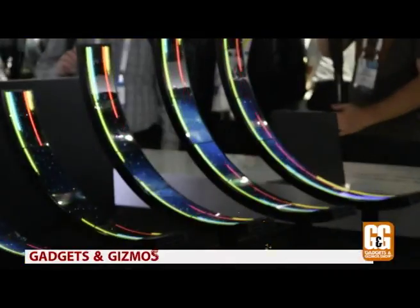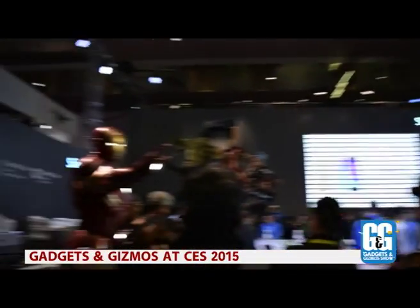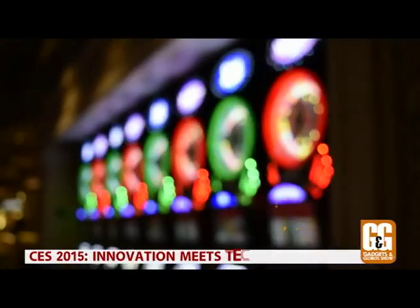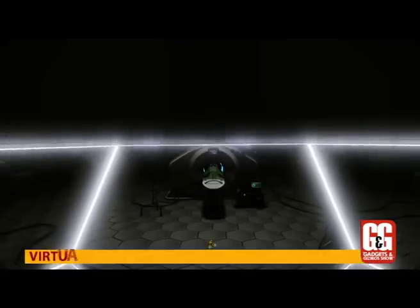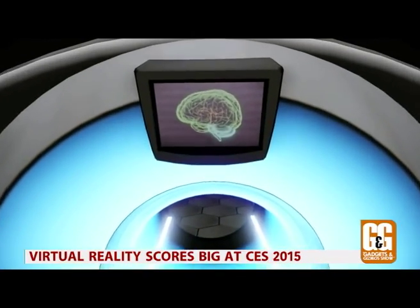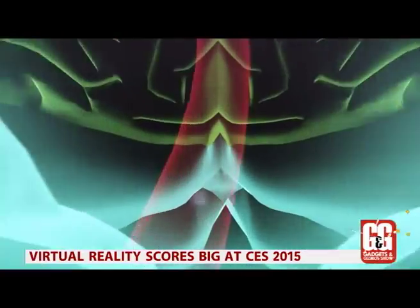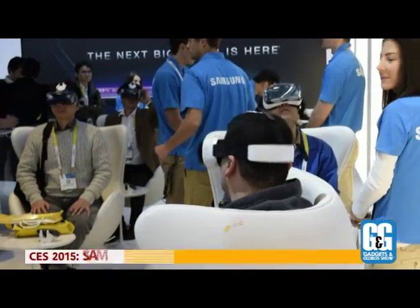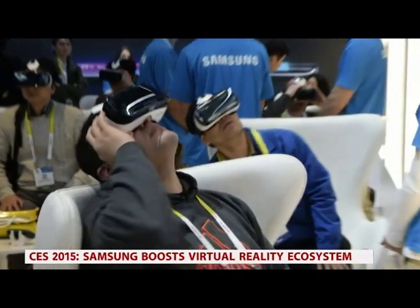Connected cars, smartphones, wearables and connected aircraft were not the only things setting the trend at CES 2015. Virtual reality had its own highlights. Oculus Rift, which is now a Facebook company that started it all with virtual reality, saw many takers at CES, and one company that was showing it off was Samsung.